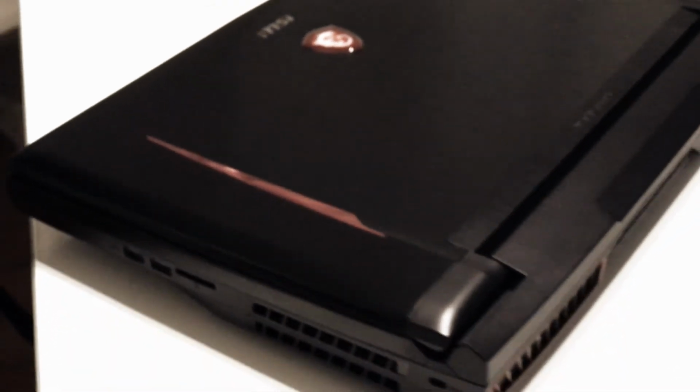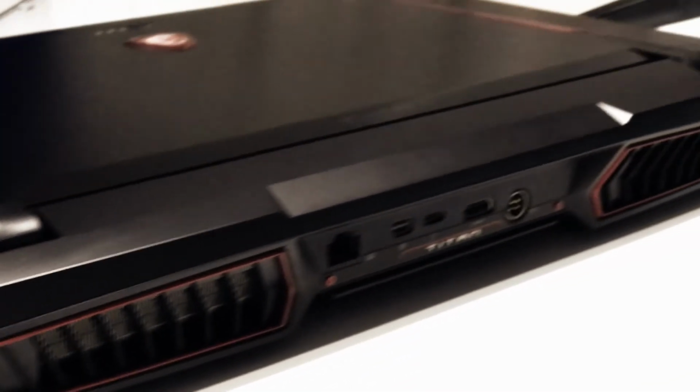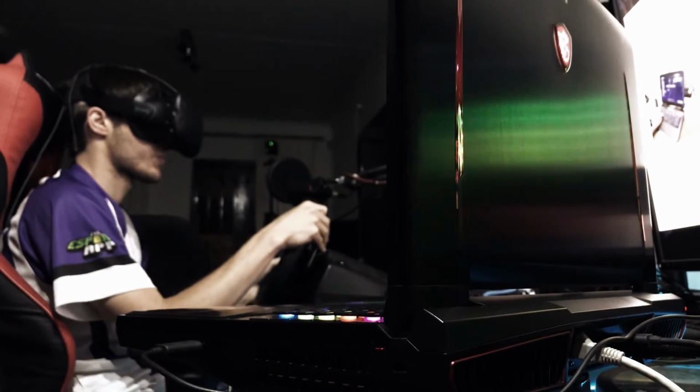The notebook body is pretty large, but considering the cooling performance and the hardware specifications, MSI has done a great job keeping that design aesthetic and clean. The venting of hot air is done mainly towards the back of the notebook. However, some side cooling can make for a toasty mouse hand in winter. However, my testing is not mouse related, as I'll be putting it to the test with an HTC Vive to see how ready for VR this little monster really is.